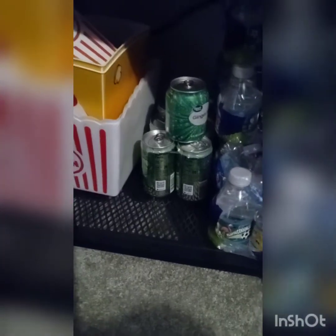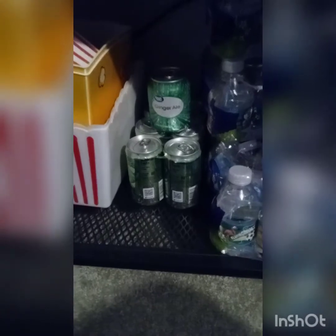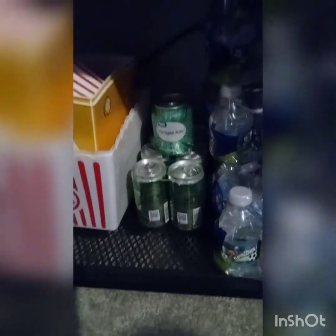I bought a couple of sodas. My favorite soda is ginger ale. As you can see, I got this brand from Walmart, the Seagram's. It's my favorite ginger ale. I think it's the best ginger ale. Everybody has their favorite drink. My main one is ginger ale. I keep those down there.